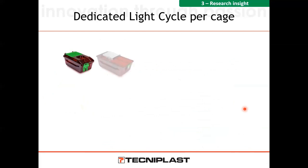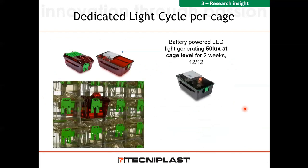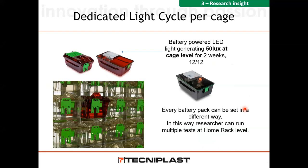So for dedicated light cycle, we developed the LETI, both in a red and black cage. The LETI was essentially designed for circadian rhythm studies. So the way this technology works, and again, it can work with DVC or not, a battery-powered LED battery pack sits up top in the wire bar feeder, and it can be adjusted according to lux levels that you need, depending on the particular study.